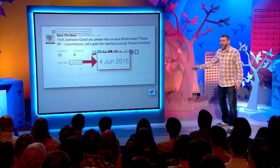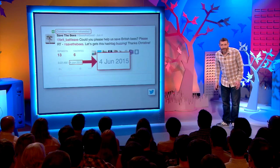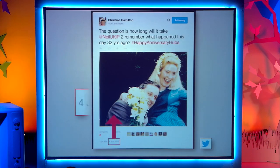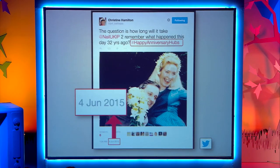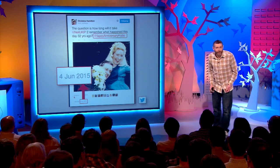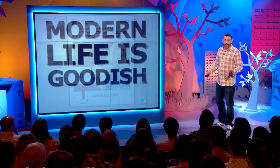And even more perfectly, she retweeted it on the 4th of June this year. And the 4th of June, I learned from Twitter, also happens to be her wedding anniversary. Happy anniversary, Hubs. And we already know that the beehive is the perfect wedding gift. So why not the perfect wedding anniversary gift for the Hamiltons as well? It's like life is conspiring to underline how right Plan B is.